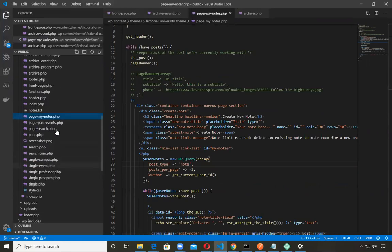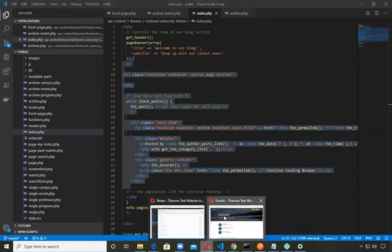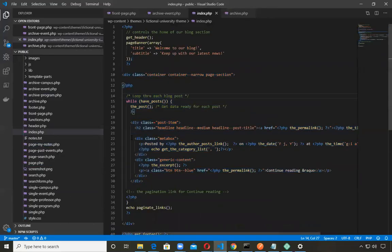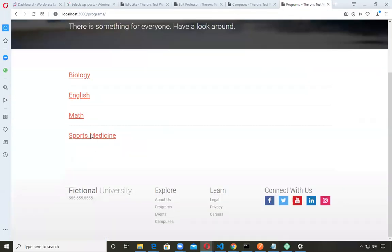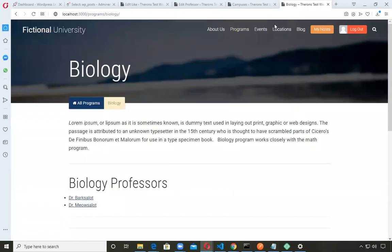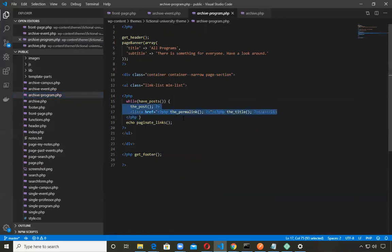And the same applies to your custom post types, which basically are going to show up inside of index.php. So your index.php is what iterates through all of your blogs right here. Each of these out of the box is index.php. But if we wanted to do something specific, like with programs, if you look at programs, you can see how we're linking through all the different programs. This one right here is actually going to be the archive program. So it's what you've got right here. It's just iterating and showing the links.